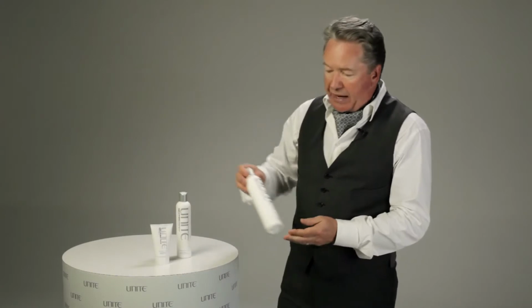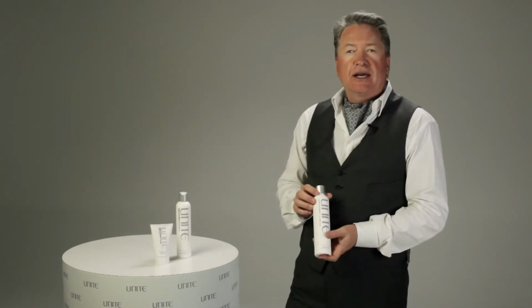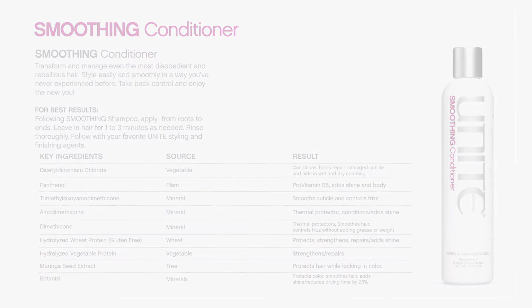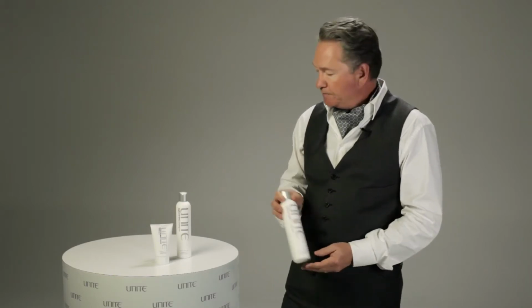Looking at the conditioner that we have here, smoothing conditioner, again, extra added water-based silicones in here to not only protect the hair, but also make sure that the hair is extremely shiny, seal the cuticle down very, very quickly, pressing that cuticle down, which again will help the hair be smoothed out, take away the frizz, and if you are trying to blow dry the hair straight, it's going to help with that as well.